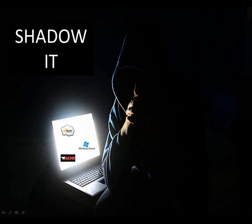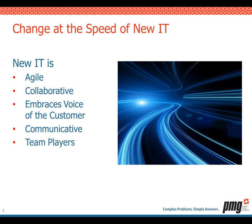So here we have this shifty employee, probably somebody in marketing, I imagine, sitting in the dark at his laptop preparing to spin up a server at Amazon or Azure for Acme Anvil Corporation. So all kidding aside, for many of you, this is a reality, and it's more than just an annoyance. It can pose real security risks for your enterprise. So how do you avoid shadow IT? Well, you learn to change at the speed of new IT.